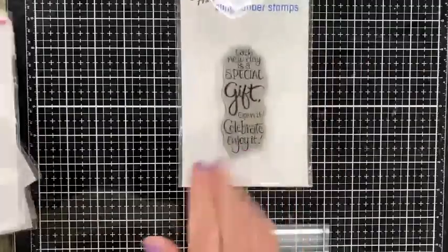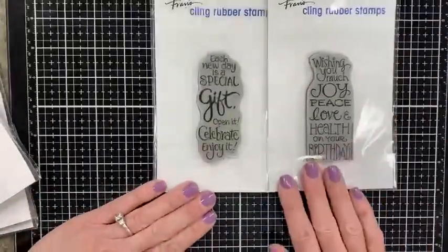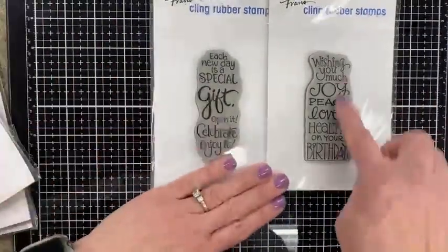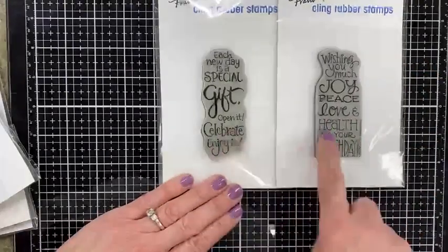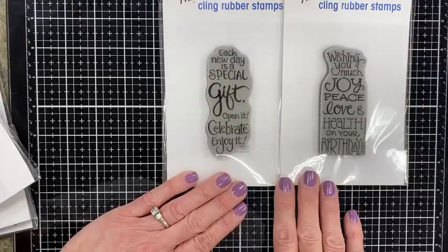These 2 sentiments we've had in before, but we've restocked them. Just perfect for the inside of your cards. They're nice and big and bold, and they each have just a really nice little sentiment on them.